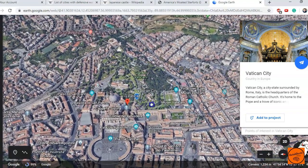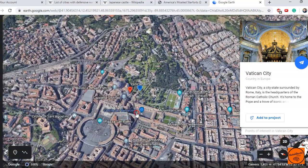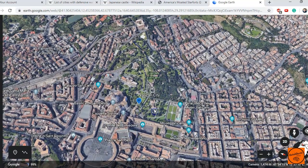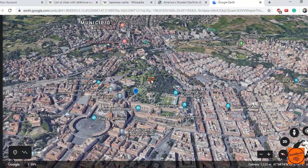Maybe not there. Let's see if we can go back a bit. And there, that's not too bad. There is an angle you can get and it actually sort of highlights the wall.